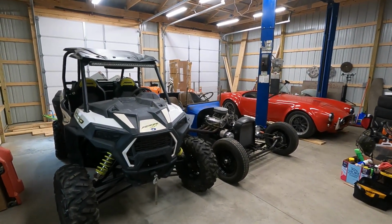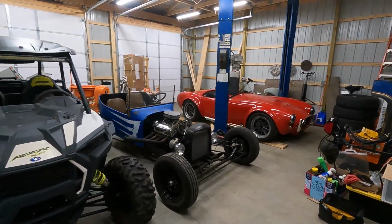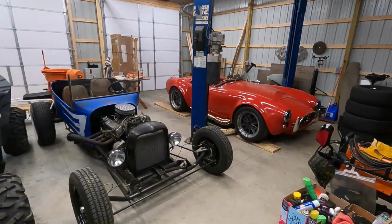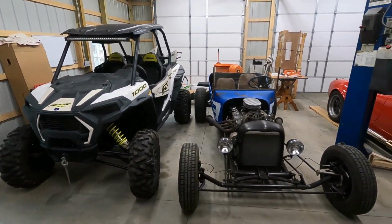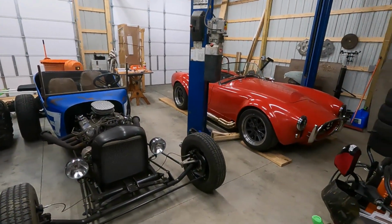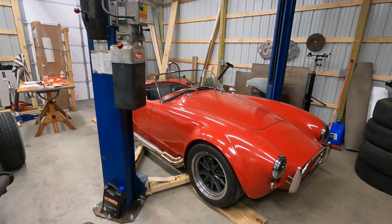Want to do a comparison of the power to weight ratio on our project cars. So specifically I'm interested in the Cobra and the T-Bucket. Just for fun, we'll compare that to my XP1000 RZR. And I got the F100 outside, so we'll probably do that one too. But we'll start with the Cobra and we'll weigh it.